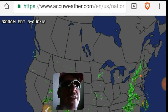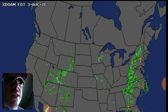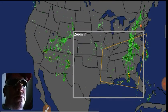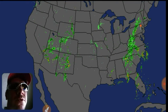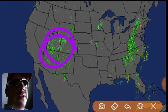Take a little glimpse at the AccuWeather US Doppler radar animation. There you can see the monsoon. No, don't zoom in. Anyway, there's a monsoon right here. Here's your atmospheric river.